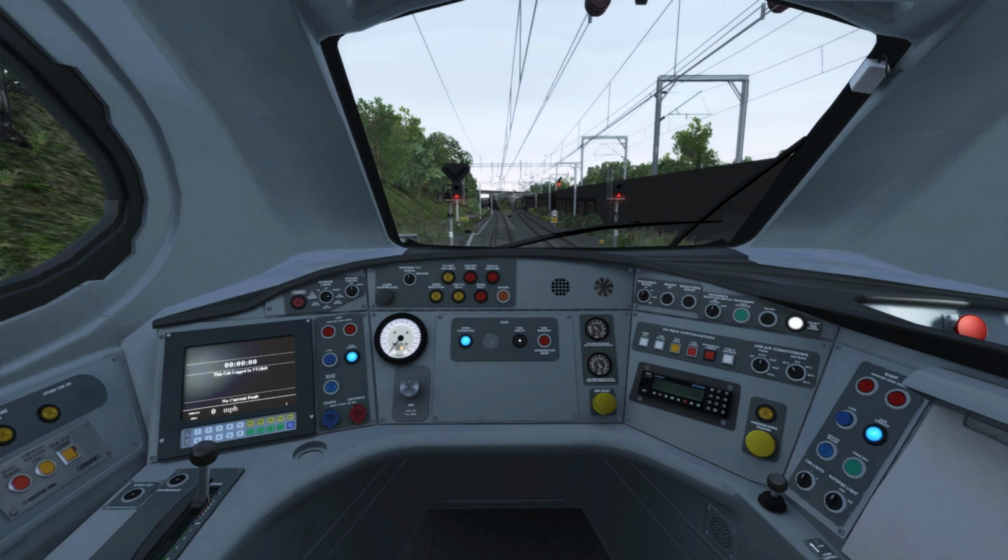Once in the cab of the Class 390, I'm already completely set up for departure simply because we're starting on the main line, and indeed this train would have come up from London. As a result of that, the train is already in forward and the headlights are already turned on, and they're the only two things you really need to do to set up the train ready for departure.